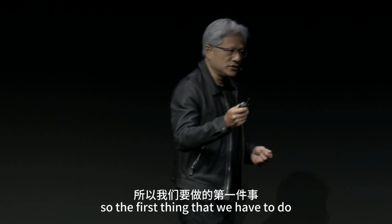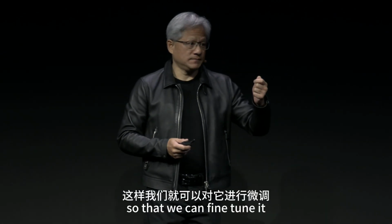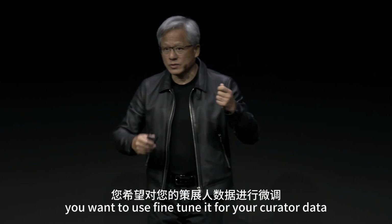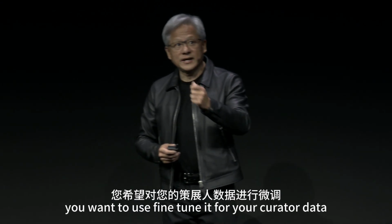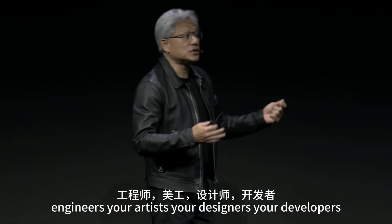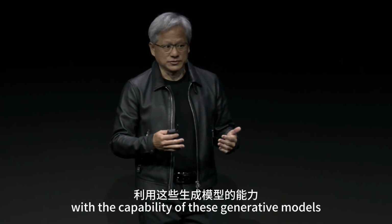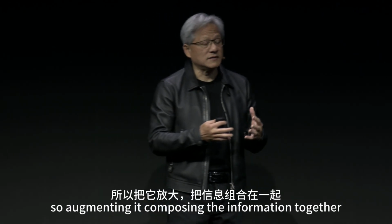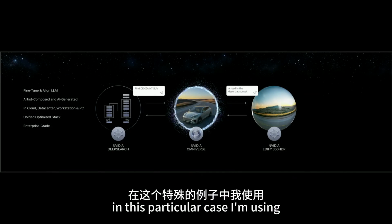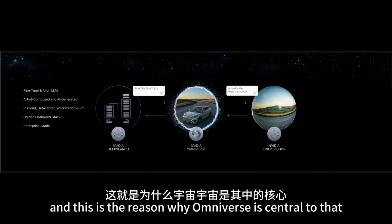So the first thing that we have to do is go find a model that works for us so that we can fine-tune it. You can't just use the model as is. You want to fine-tune it for your curated data. The second thing you want to do is to augment your engineers, your artists, your designers, your developers with the capability of these generative models. So augmenting it, composing the information together. In this particular case, I'm using media and entertainment or virtual world as an example, and this is the reason why Omniverse is central to that.